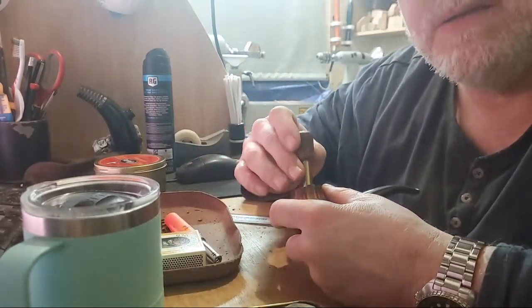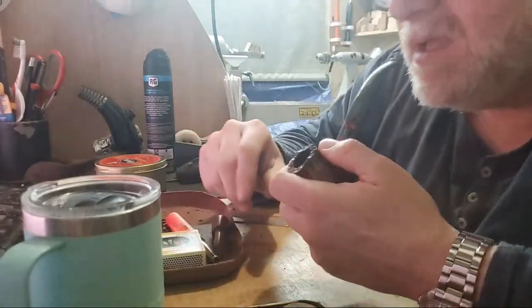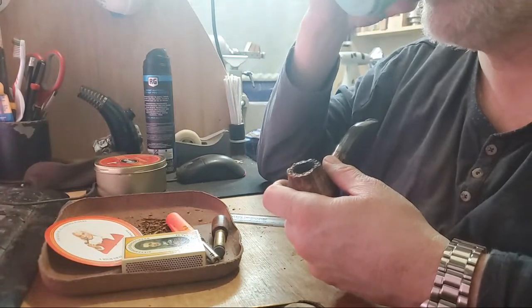There's a Jake Hackett billiard that I sold, which I would have back if I could. But I wouldn't go so far as to say the word regret. I would have it back if I could.